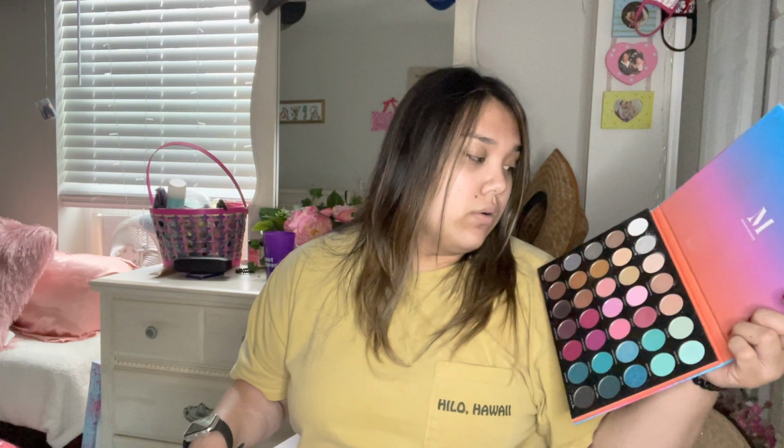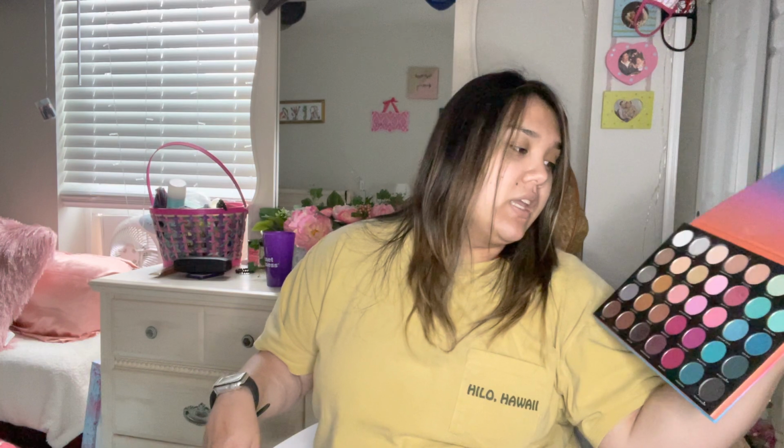I love this color story. We got your neutrals if you guys want to go neutral girl or neutral guy. It doesn't really matter. You got your bold pinks, you got your bold blues, you got your lighter pinks, you got your lighter blues. You literally have every color on vacation that you would need in this palette. And there are 35 shades.